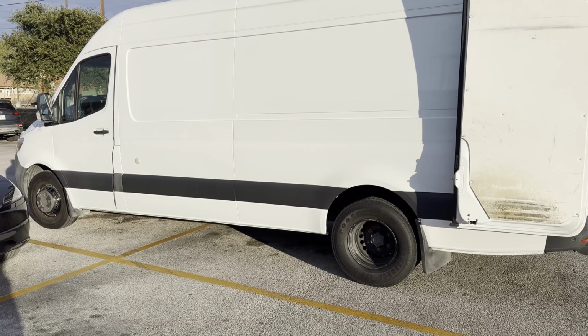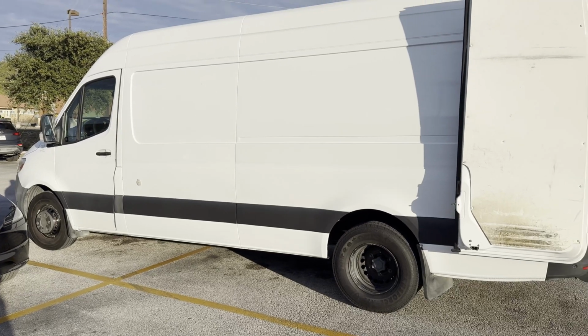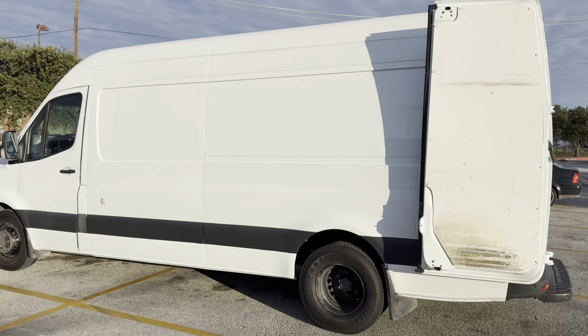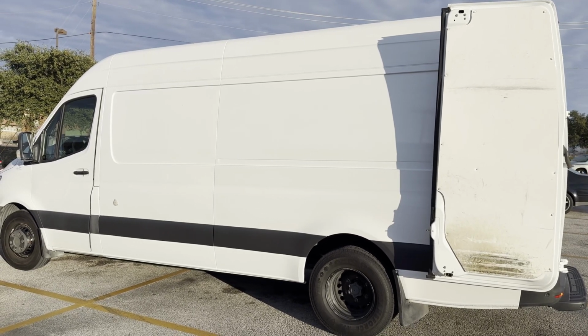Well, this is the Tesla service truck that replaced my flat tire. But just looking at this, it suddenly occurred to me, what if this was a Robovan? I wonder if that would work.